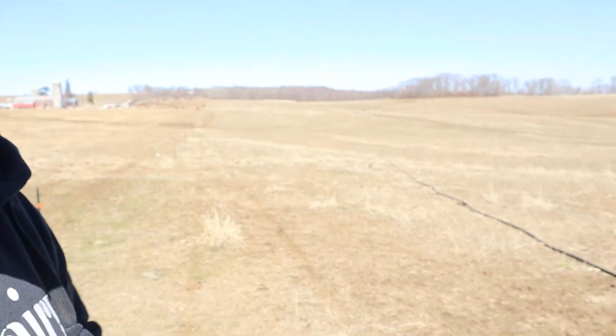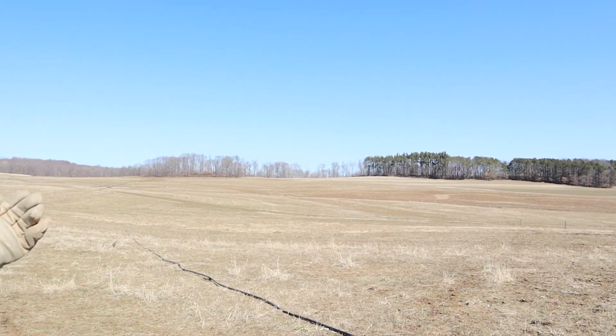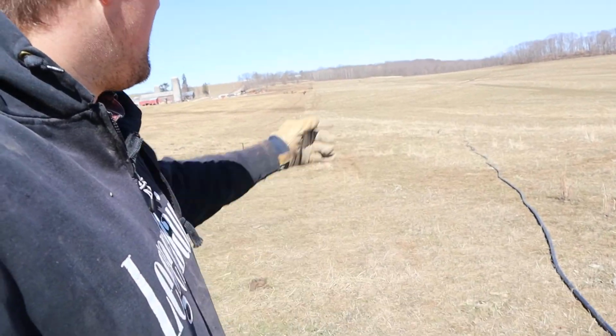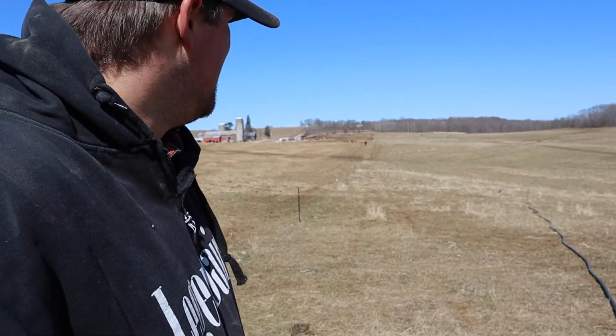Alright, so I pulled it as far as I could, holding on to it by hand. You can see it just goes all the way over the hill, and once I got it straight here, it was just way too hard for me to hold it by hand. So I think what I'll do is go down, double check, make sure this section is at least unhooked from the long section, and we'll have to kind of just walk it up to the fence, really.